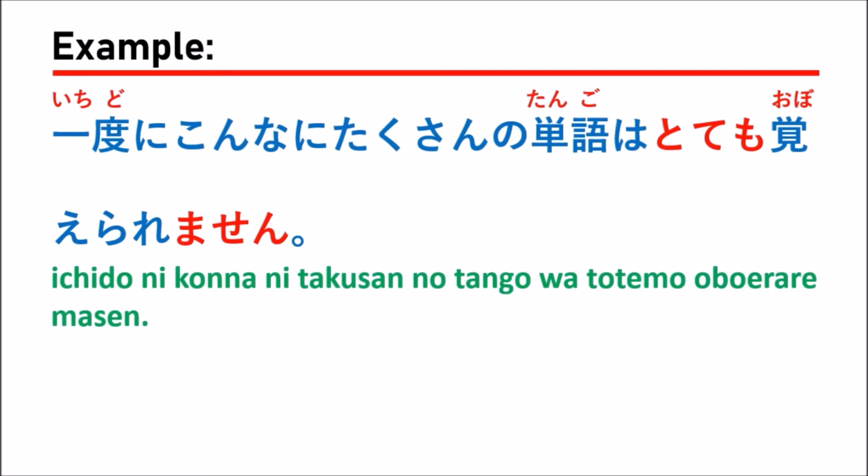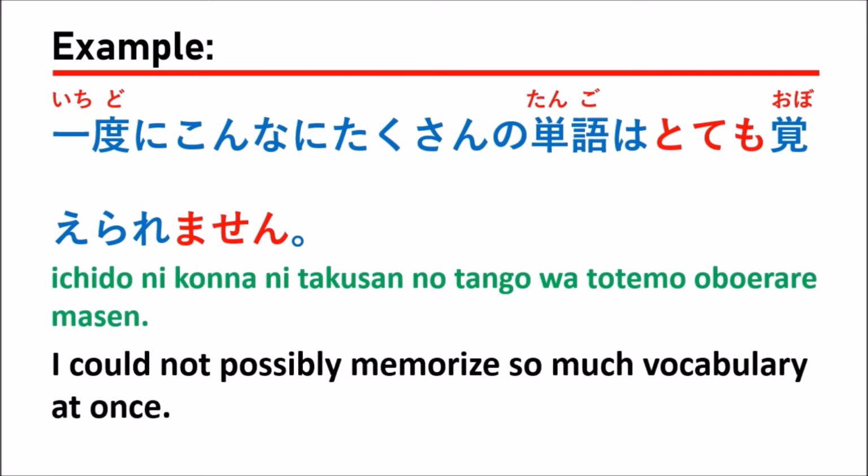The next example, they say 一度にこんなにたくさんの単語はとても覚えられません。Which means that I could not possibly memorize so much vocabulary at once. In this sentence, you see that totemo is used with the verb 覚える, right? 覚える means that you can memorize.